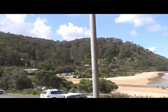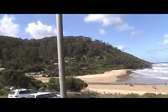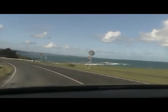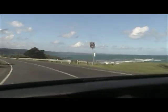Bit of prime real estate up there, but too bad if a bushfire comes through. Seems to be colder on the old jetty today and fishing.